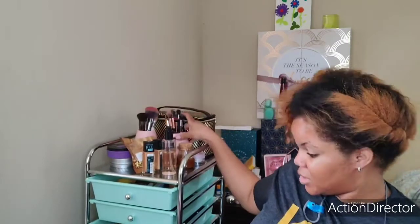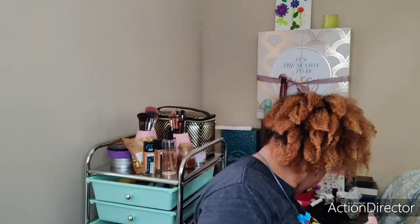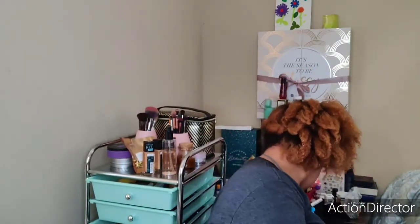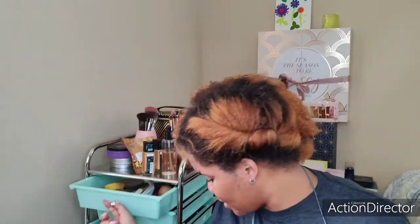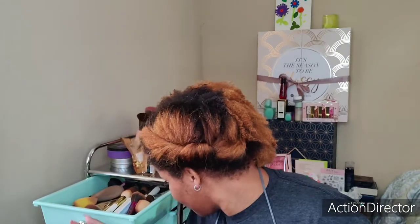I gotta think about my brushes. Do I have a set? Guys, I'm not trying to get up. Okay, I will be right back, and I'll probably figure out what I'm going to do when I come back and do whatever look I did on camera. So, give me 1 second. I want to get brand new brushes to use with this.